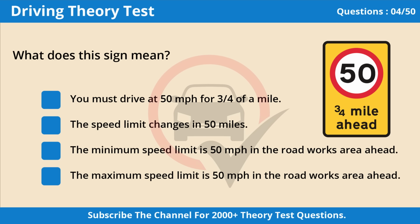Question 4. What does this sign mean? A. You must drive at 50 miles per hour for 3/4 of a mile. B. The speed limit changes in 50 miles. C. The minimum speed limit is 50 miles per hour in the roadworks area ahead. D. The maximum speed limit is 50 miles per hour in the roadworks area ahead. The answer is D.